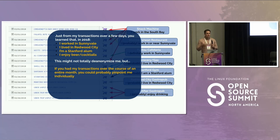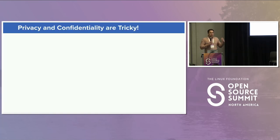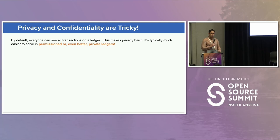This doesn't totally de-anonymize me, but if you had my transactions over the whole course of the month, you could probably pinpoint me individually. So being anonymous didn't buy me much, and if this were all on the public chain, it's just all out there, right? You can just see this. Things like corporate finance or medical records are far more important to keep private than my credit card history, even though I probably wouldn't like my credit card history being public.